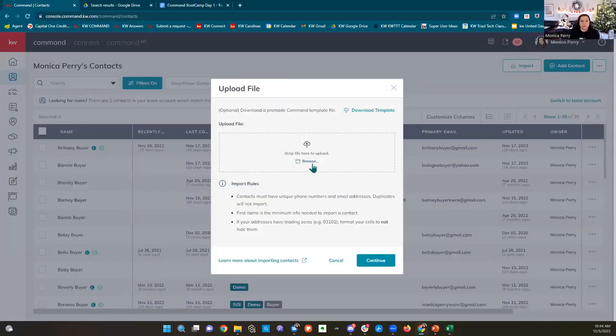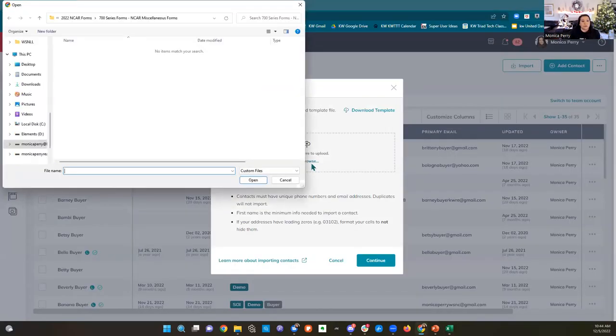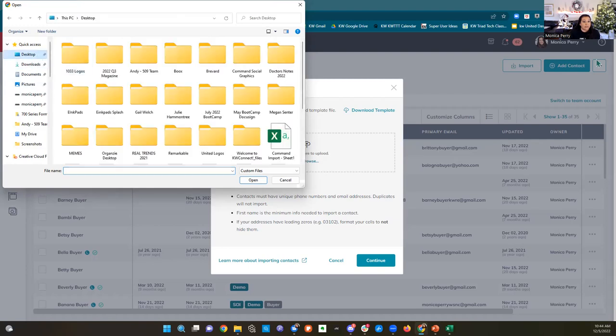But with the wizard, you don't have to do that anymore. You can literally just browse your computer for the spreadsheet that you are using and upload it right there. And it'll say, your spreadsheet says name. What do you want that to match up to in Command? Your spreadsheet says phone. What do you want that to match up to in Command? You just walk through and match the columns up and then hit import and it'll do the rest of the work for you.